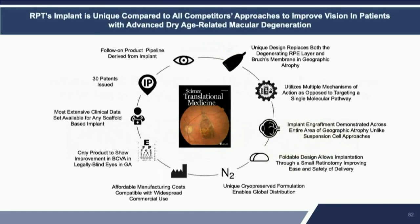We're going to cover a myriad of things here, from the unique design of the implant, the fact that tissue engineering and tissue replacement therapy engages multiple mechanisms of action rather than just a single molecular pathway. And we'll also talk about efficiency, engraftment, and how the design of the implant is critically important to commercialization. How does it work? Can it be done safely? How about shipping? How about manufacturing? And whether or not the data does indeed support this emerging technology.